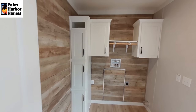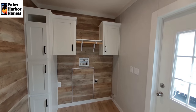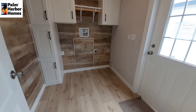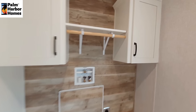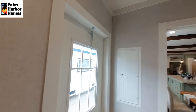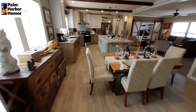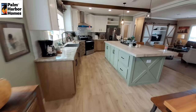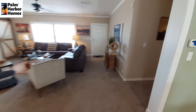Utility room, which they have the ventilation on, so it's trying to suck some air out because it is hot. Now I did not see any room for a freezer in there.